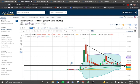All right, everybody, we are going to look at some pennies. These are pennies of interest to me because of patterns they're making on charts.